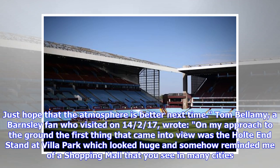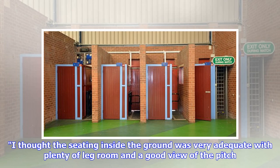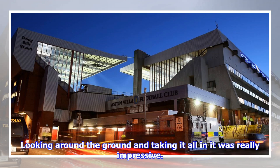Tom Bellamy, a Barnsley fan who visited on the 17th of February 2014, wrote, "On my approach to the ground, the first thing that came into view was the Holte End stand at Villa Park, which looked huge and somehow reminded me of a shopping mall that you see in many cities. Before I entered the Doug Ellis stand, which is adjacent to the Holte End stand, I was searched and frisked very thoroughly, I thought, by the stewards. I thought the seating inside the ground was very adequate, with plenty of legroom and a good view of the pitch. Looking around the ground and taking it all in, it was really impressive."